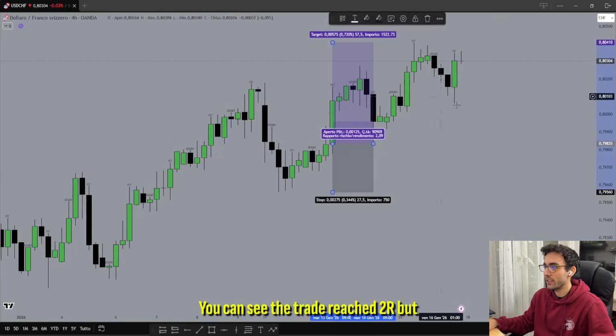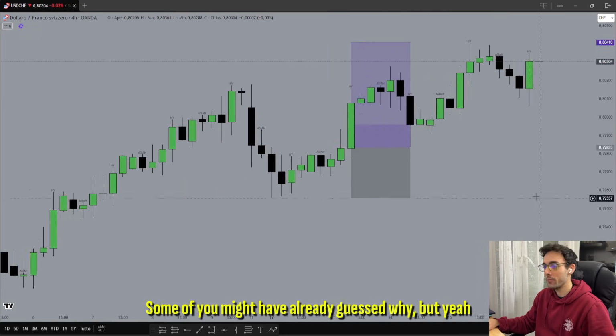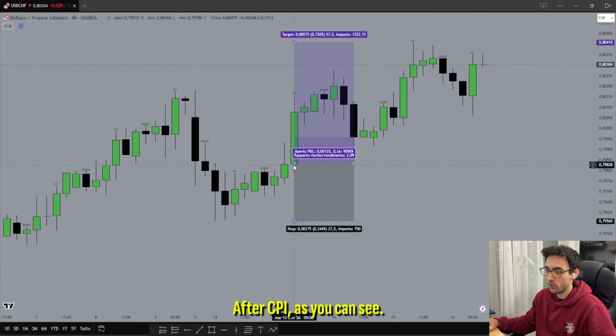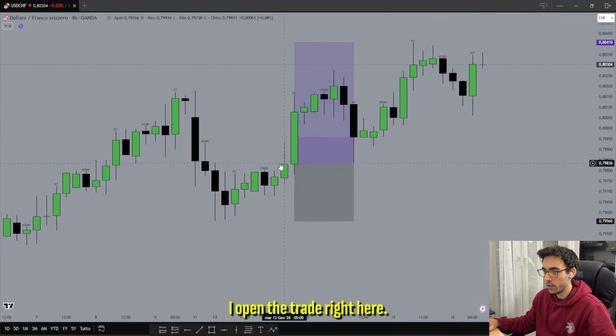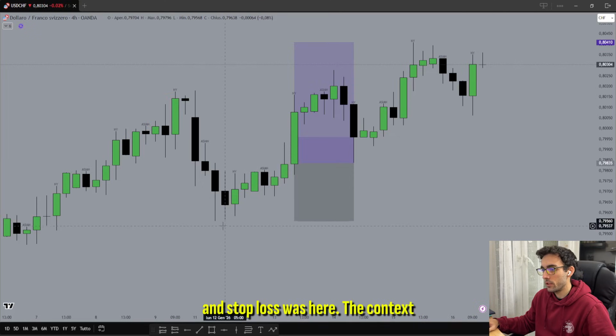Again, you can see the trade reached 2 hours, but I closed it at break even. And some of you might have already guessed why. But yeah, after CPI, as you can see, I opened the trade right here because it closed above the previous candle's high and stop loss was here.